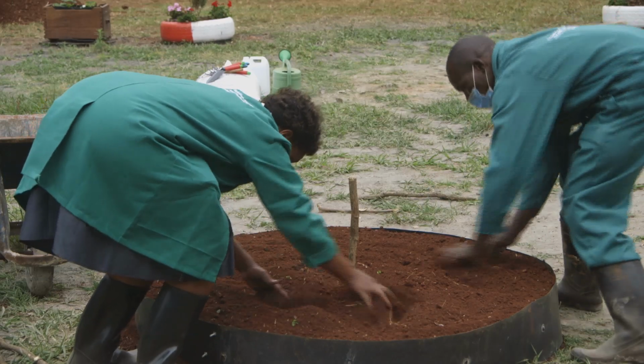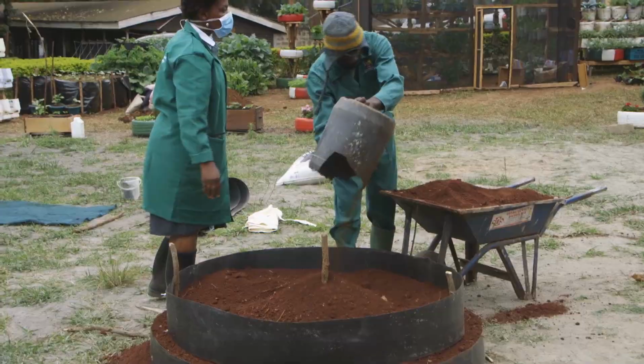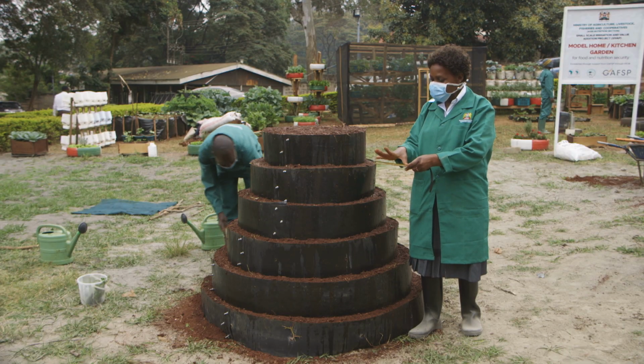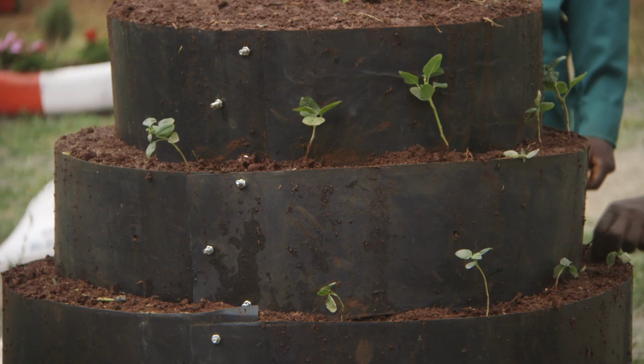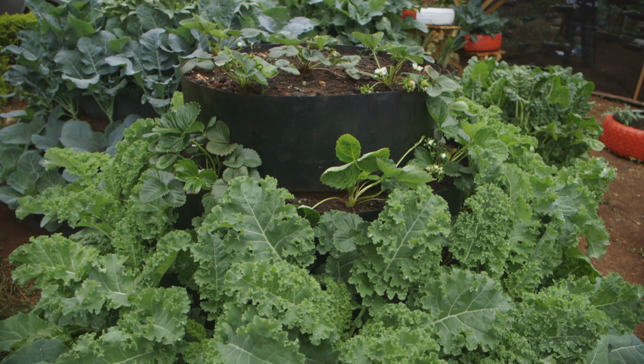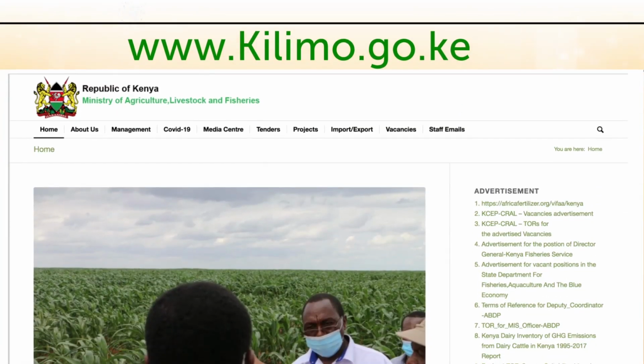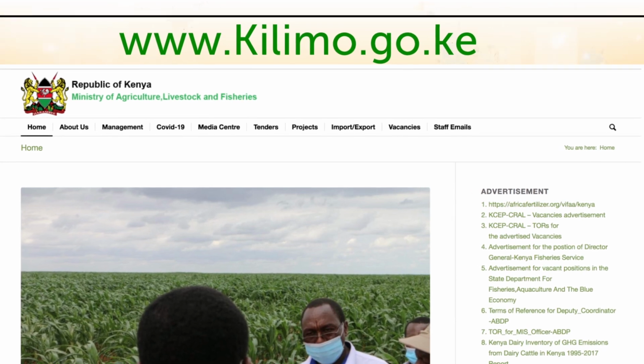From this tutorial, it is our hope that you will establish your own kitchen garden and enjoy a constant supply of fresh, nutritious vegetables, fruits and spices for you and your family. In case you need more information, kindly log on to www.kilimo.go.ke.